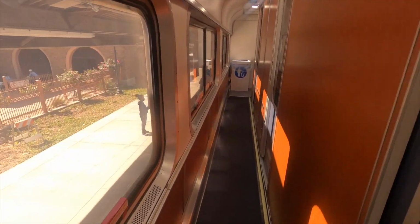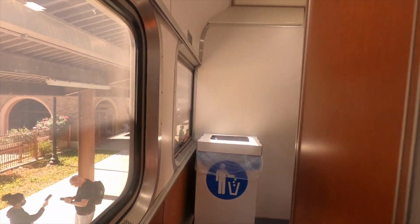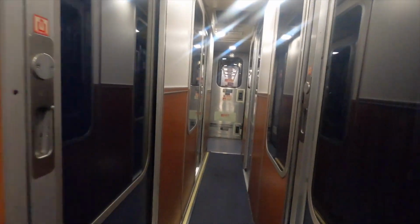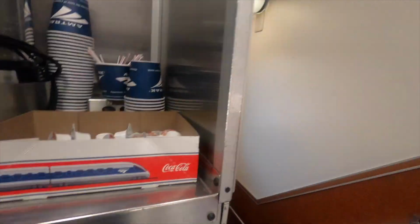Let's take a look at the rest of the Superliner. As you can see, there are 5 bedrooms. Also on the upper level, down the hall, there are 10 roomettes. One of these roomettes is usually occupied by the sleeping car attendant. In the seat in the car, you can also find coffee available in the morning.